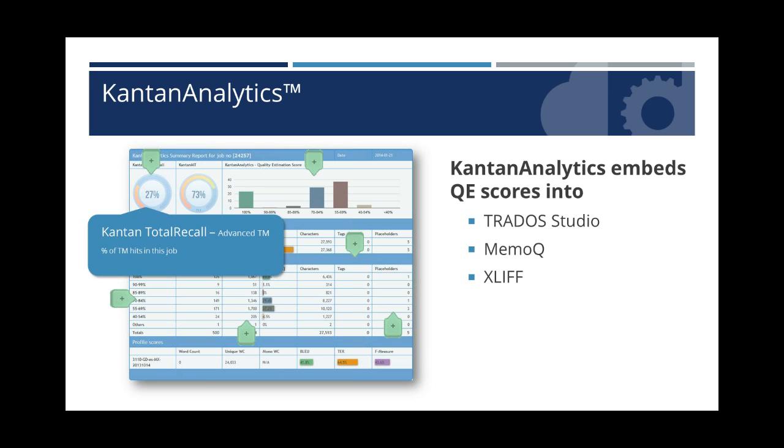Now, what is total recall? Total recall is a technology that we've developed on the KantanMT platform, and it's an advanced translation memory system. So when our clients build a machine translation system on the Kantan platform, it also builds a translation memory. So KantanMT is the fusion of two technologies. On the one hand, it's translation memory, and on the other hand, it's statistical machine translation technology.